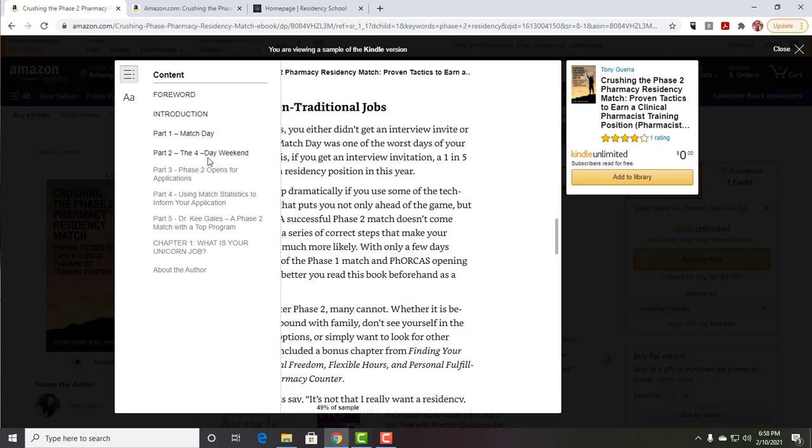My understanding is that when you have match day, you're going to get a list of all of the sites participating in Phase 2. Then you're going to have 4 days to get everything ready and turn it around. There are no ifs, ands, or buts. You must apply on the day that it opens, on the morning that it opens. In the book, you'll read about how sites will close or they just will start ignoring applications. When I say it is a flood of applications to these RPDs, it is a flood. And it is absolutely insane.